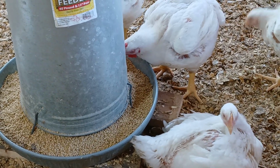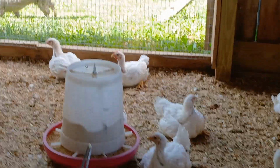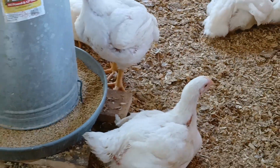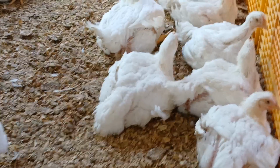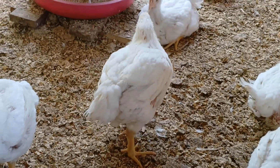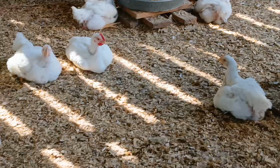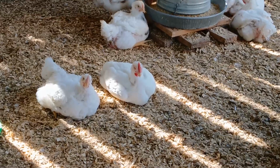And that total feed withdrawal is, of course, to give their bodies the opportunity to eliminate all the feed from the crop and from the digestive system, and also to not have any formed manure in their system, like in the intestines. We want them to have the opportunity to digest everything they've eaten and get it all eliminated from their system prior to being in the processor's system. So that's the beginning of that total feed withdrawal.